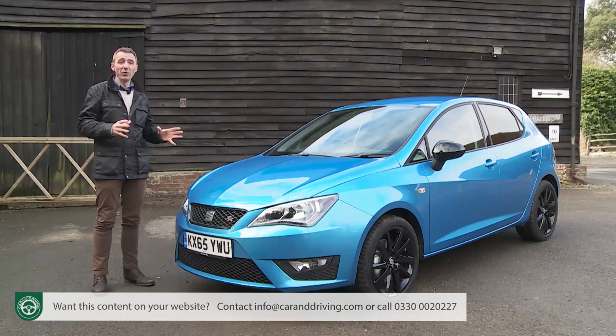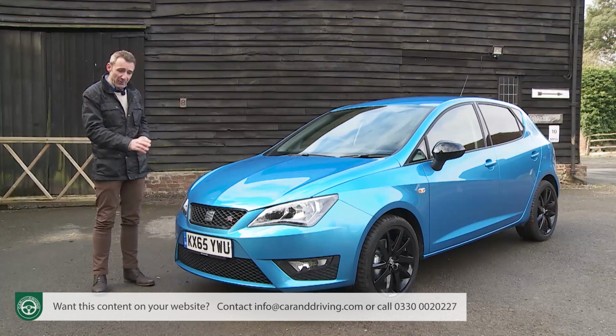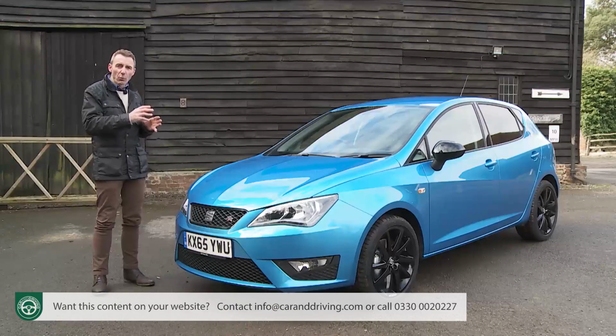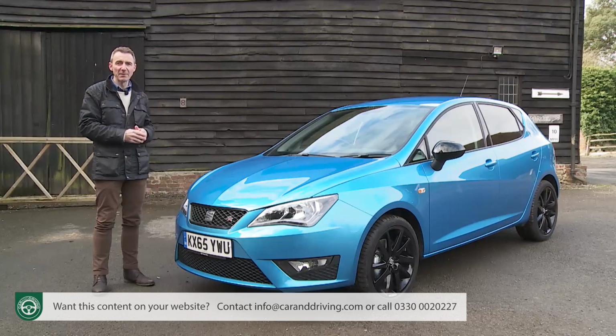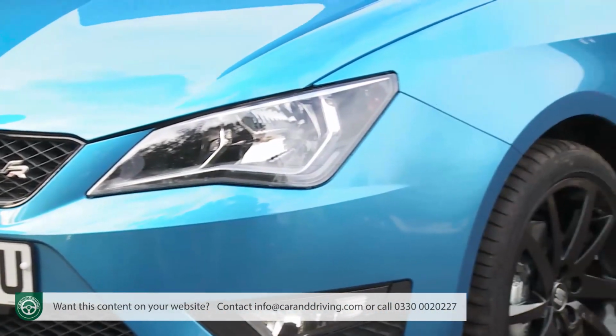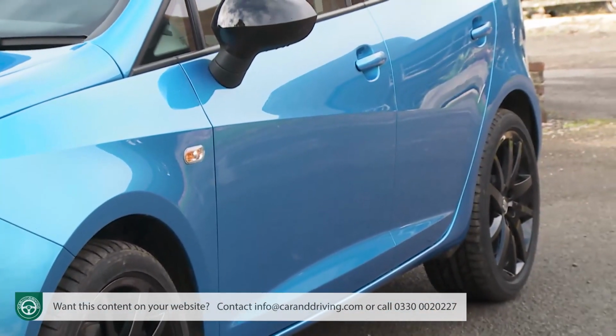Otherwise, there wasn't much point in further changing this front end, given that it was updated as recently as 2012 with a narrower, sharper trapezoidal grille that aims to add a bit of visual width and purpose to the overall shape. And this sits above a sharply contoured bumper with angular creases that are intended to naturally draw the eye down the car's flanks.